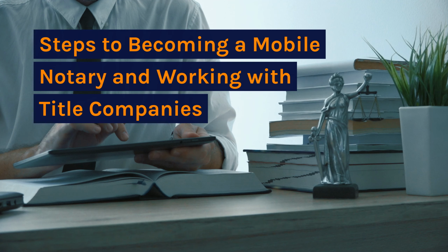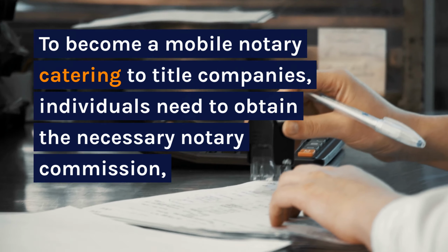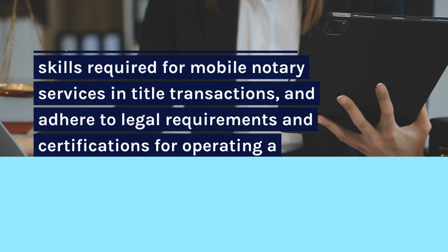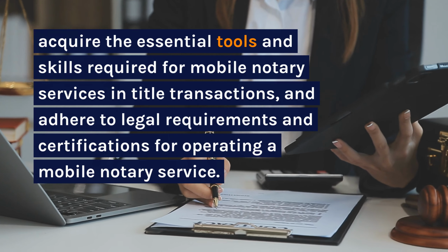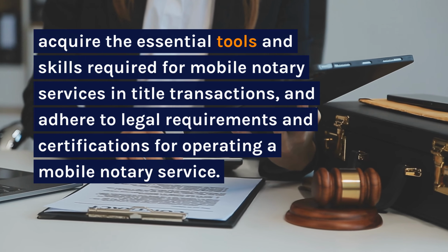Steps to becoming a mobile notary and working with title companies. To become a mobile notary catering to title companies, individuals need to obtain the necessary notary commission, acquire the essential tools and skills required for mobile notary services in title transactions, and adhere to legal requirements and certifications for operating a mobile notary service.